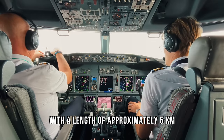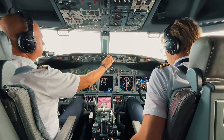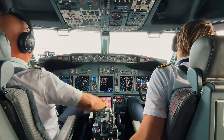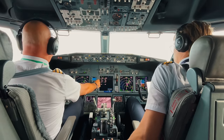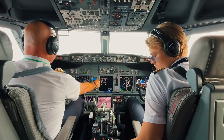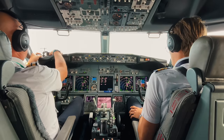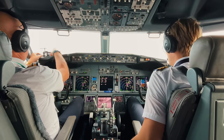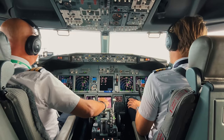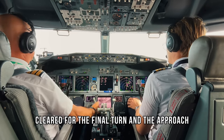of approximately 5 kilometers. Savia 81 Victor, descent altitude 2000 feet, 9108, cleared ILS approach 06. 2000 feet, 9108, cleared ILS 06, Savia 81 Victor. 1008 and approach checklist. Papa Bravo Romeo, climb flat. Approach checklist, altimeters. Altimeters, 1008, cleared for the final turn and the approach.